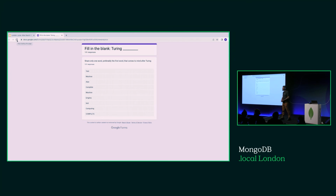Hey, Marcus. There was some mention earlier around scaling analytic workloads separately. Is there anything planned for search to do something similar? Yeah, so that's a great question. There are two plans.